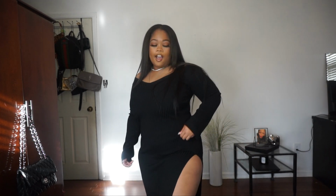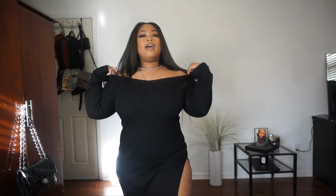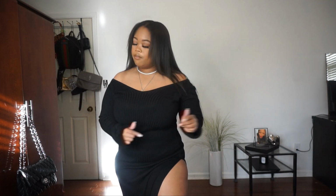I love the slit. I wish it was a little more secure. I wish it was a little higher, but it's probably because I got it too big, y'all. I'm gonna keep saying that. And the way the model had it, she had it off the shoulder like this in the video. And I love the off the shoulder moment, if you haven't peeped already. So that made me go ahead and buy it.